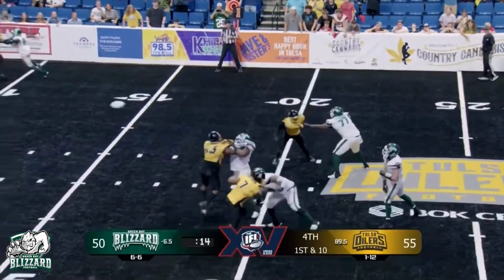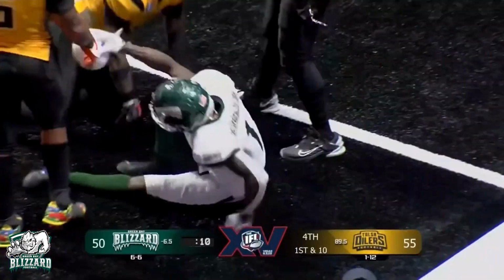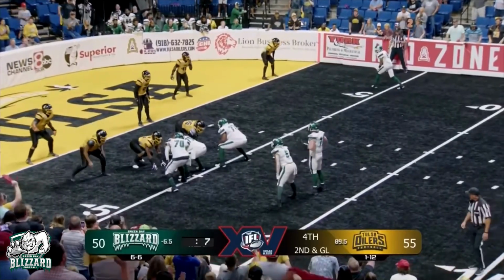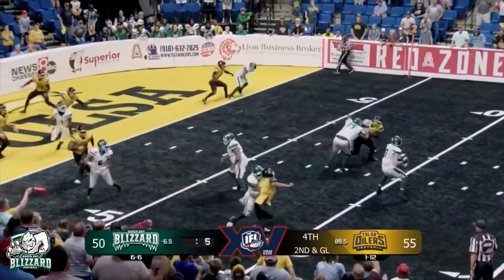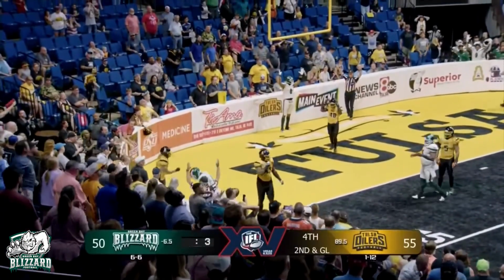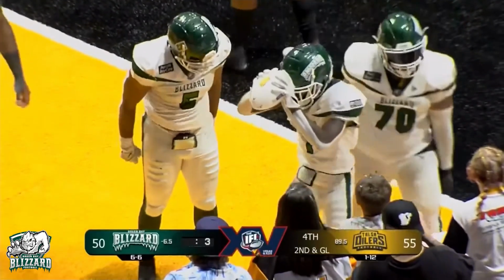Myler back, looking, gets it to his man in Newbold. He's inside the 5. In the stadium, Wheelers are looking to jam up some coverage here. Myler drops back, goes toward the end zone himself, throws the pass, it's a touchdown. And that will give Green Bay the lead.